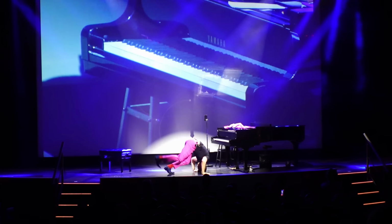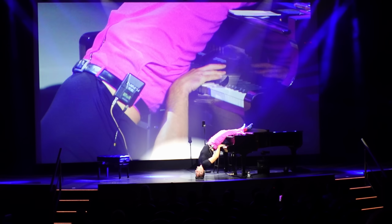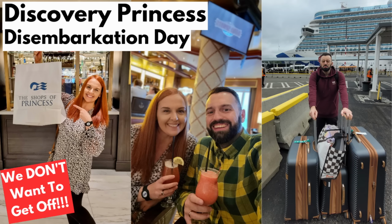But they were brilliant. As soon as there's a guy on his hands playing the piano, great, you were all for it. He was absolutely fantastic. I don't know if he's been on America's Got Talent or something, where he just goes from cruise to cruise, and he was amazing, doing handstands, playing the piano. He's in one of the videos. We did put a clip of him in, might have been the disembarkation one.